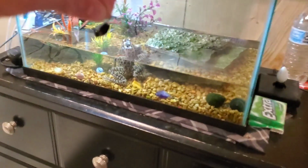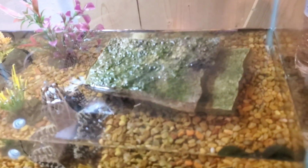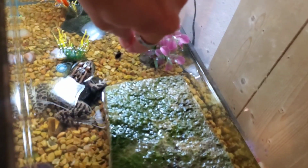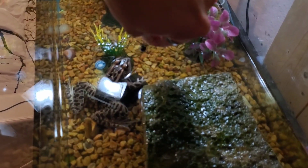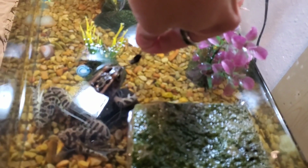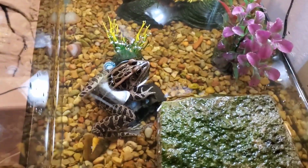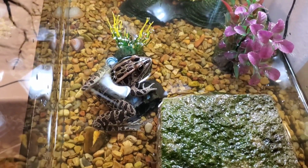Alright, so let's run this guy in here and see what happens. I've been trying to work on the frog getting tame enough that it'll eat out of my hands, but I haven't quite got there yet. Be cool if the first time was on camera. Oh, it did! It was all blurry though. Maybe I can find another one. No, I'll be right back in here.